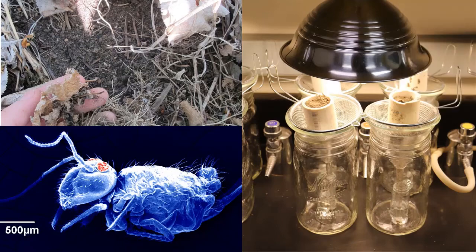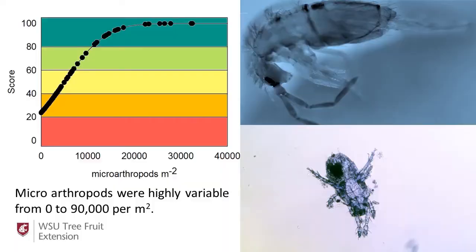Are important for a number of soil functions. For example, oribatid mites eat fungi and algae and dead plant material, and that decomposition then releases nitrogen available to the plants. Mesostigmatid mites are predators that are going to help with pest suppression in the soil. More than 10 sites had more than 20,000 microarthropods per square meter, which is a lot of nitrogen mineralizing potential.